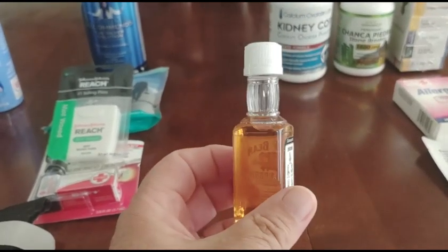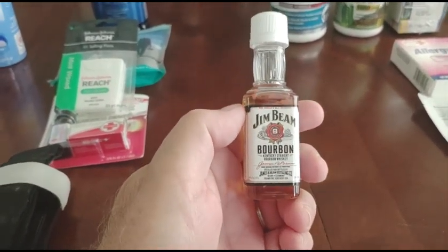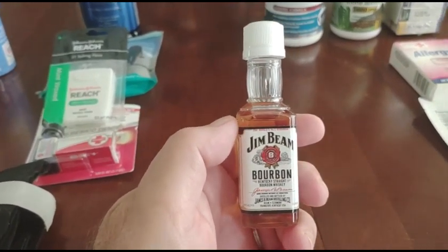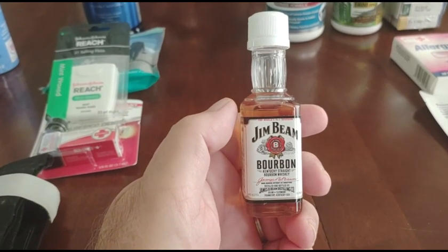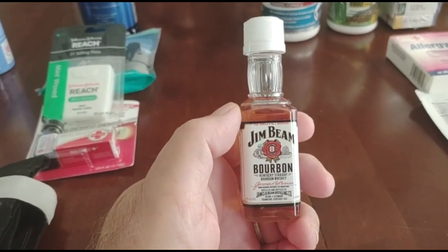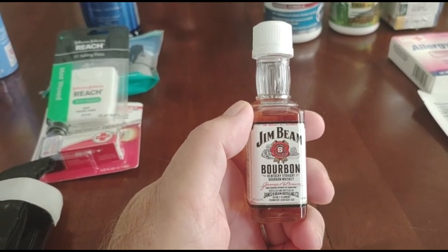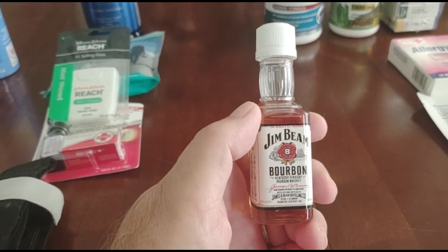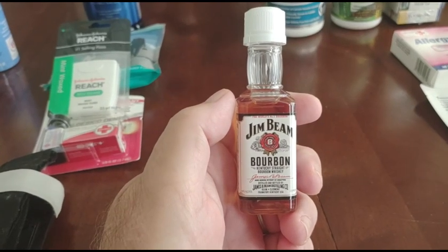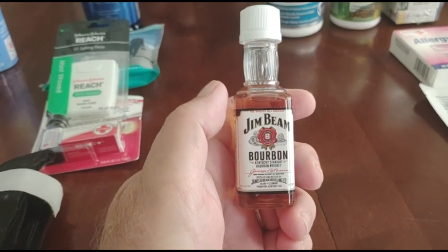These are what we call airplane size bottles. I paid about 90 cents a bottle for these, and they're about $2.50 a bottle, I believe now. But we stocked quite a few of these, not for Friday night enjoyment, but in case you need them for a medicinal purpose. You can use them to sanitize a wound if you have to, but also if you have to do any kind of a surgery or pulling a tooth, you can use these to allow the patient to consume some to help with the pain as much as possible.